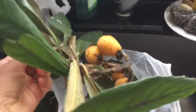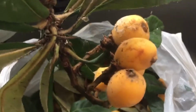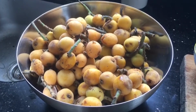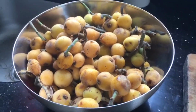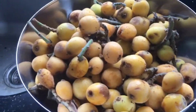So here you can see the state of these leaves and the fruit. They're covered in some kind of cobweb or something. So my first step was just to remove the leaves and clean these up. So here's the bowl of cleaned but not washed Japanese plums. So I just had one. They're delicious.